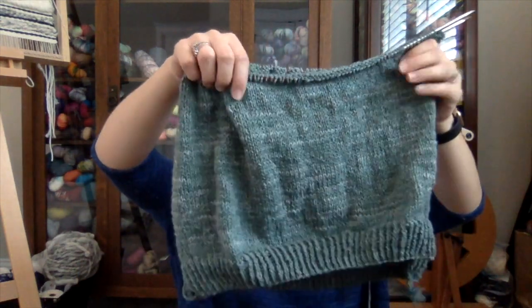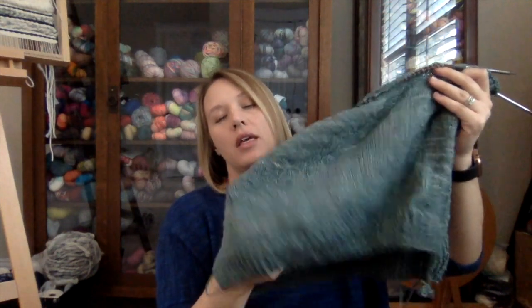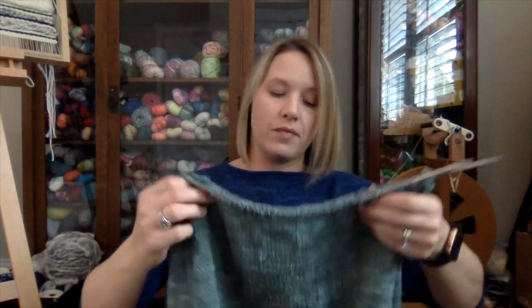I think it looks really beautiful. The drape is really nice. And yeah, I think it's going to be great. So I'm really excited about that. So this one is knit bottom up all the way. It just separated the sleeves.